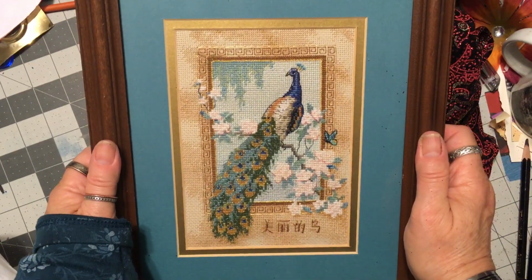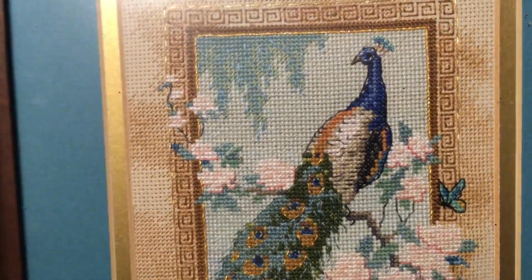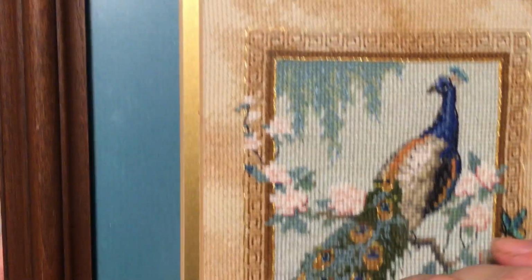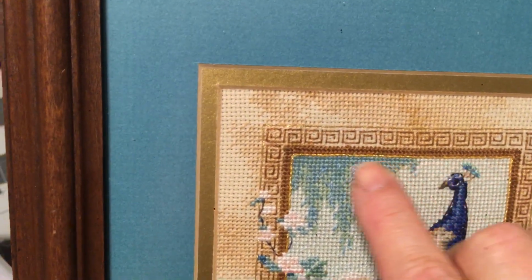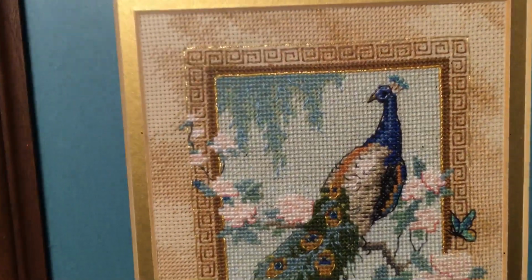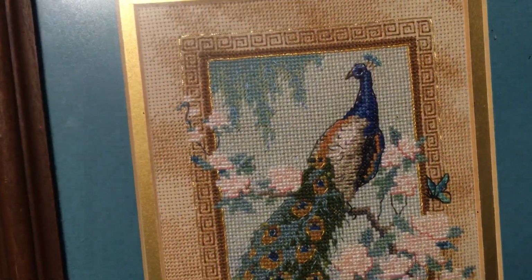this is a cross stitch with metallic thread. Oh my God. 2 strands of metallic thread. That's like a stem stitch with it. Well, I still couldn't get it to work. That was applied last. Maybe that's the deal.